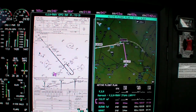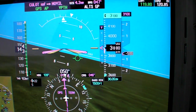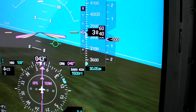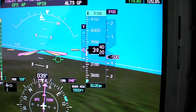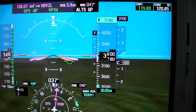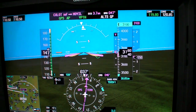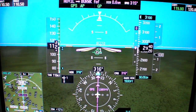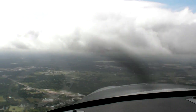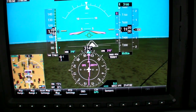Over on the PFD, you can see that the autopilot is flying all the turns and step downs for us. All we need to do is adjust the power. So now we've captured that VNAV to take us on down to Hoville. Once we cross Hoville, our glide path will appear here automatically, and we've already armed it, so we'll capture once it gets centered there. Landing lights are on, and now we just fly the approach. Looking inside or outside, you can see a virtual or real runway grow as you approach.